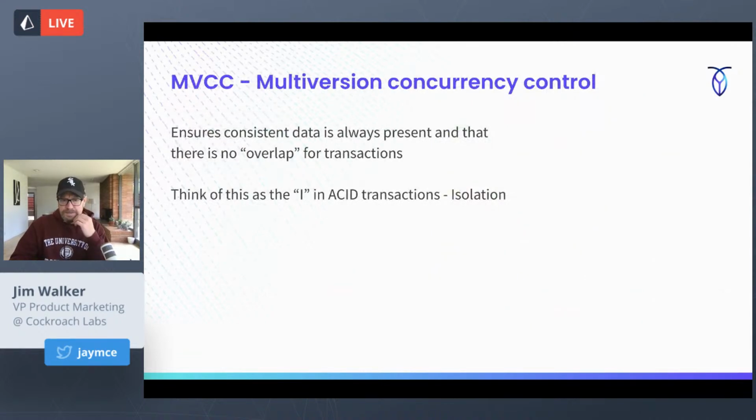Now, one of the things we have implemented is MVCC, which is multi-version concurrency control. It's another really interesting algorithm that allows for transactions so that there's no overlap in transactions. Listen, I'm the marketer, right? But I'm just going to go through a top-level description of how this works. If you go to the Wikipedia article on MVCC, I found it to be pretty awesome. It's a pretty good description of what this is.